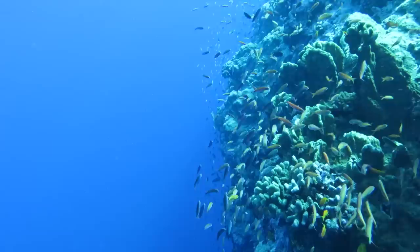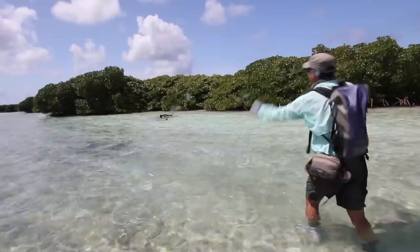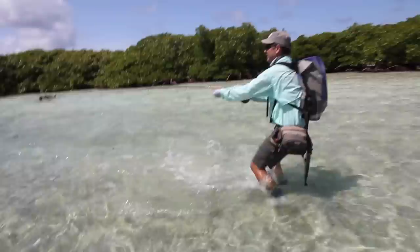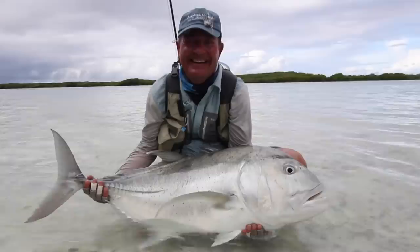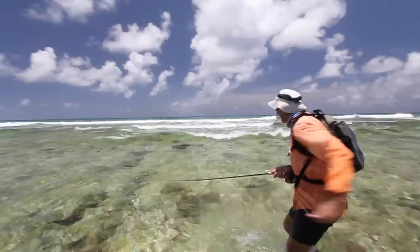One thing about these destinations and why people travel all around the world is just these GTs and how aggressive these fish are towards the fly. A few years back I described them as the gangsters of the flat, and it doesn't matter who you are, there's no better way to experience it. These fish are just running around the flats, just destroying everything. As soon as the fly hits the water, it's game on, and it's like a lion trying to eat a gazelle.